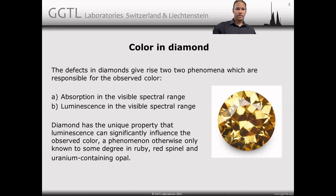Now, the color in diamond, it's easy to say, yeah, there are defects, but what do those defects actually do? Those defects in diamond give rise to two phenomena which are responsible for the observed color. These are absorption and luminescence. And absorption obviously in the visible range, and luminescence as well. Now diamond has that rather unique property that luminescence can very significantly influence the observed color of a stone.